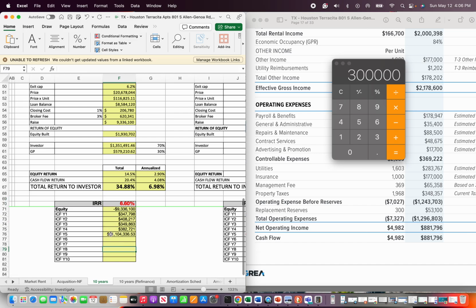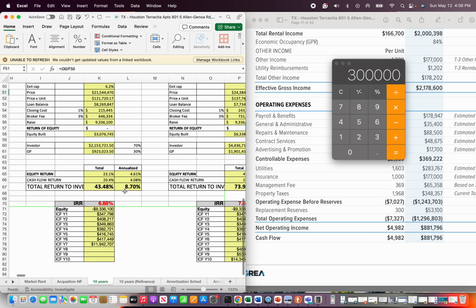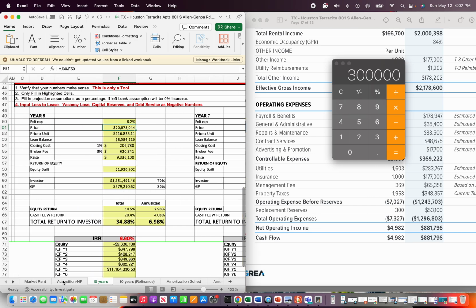So, and that brings the value to a little over, where are we at now? Yeah, the price would be 20 million, right? From 15 where we're at. So, it's not a deal that I don't think we would jump into, right? But at least you guys can see how we get there.